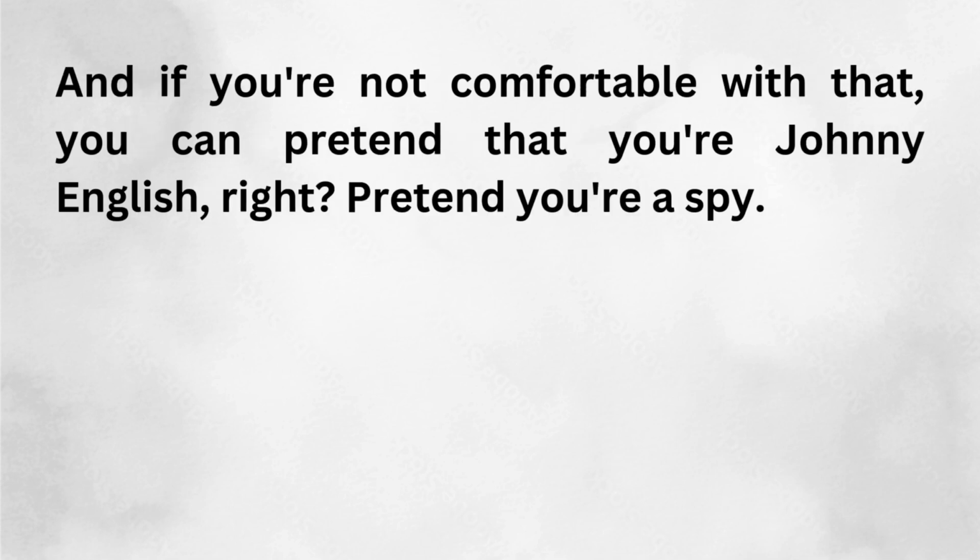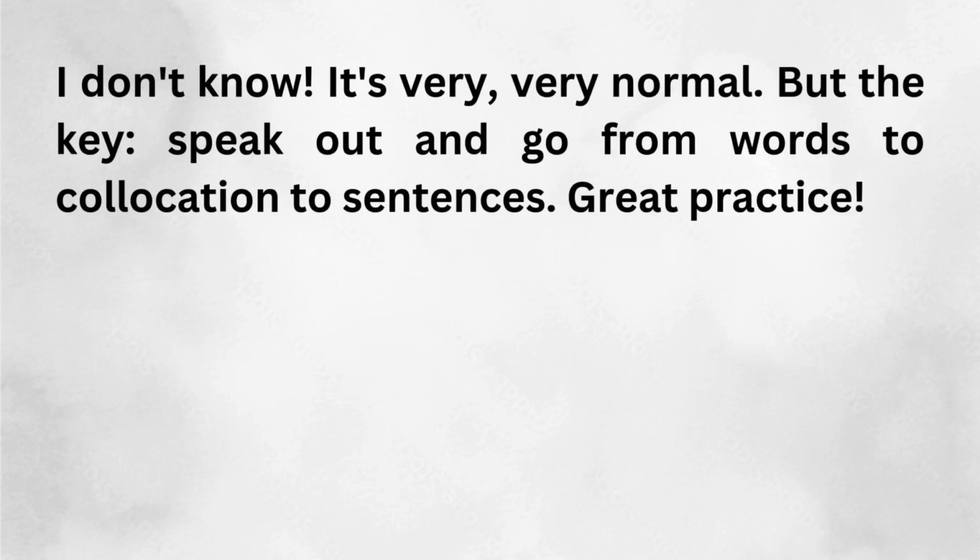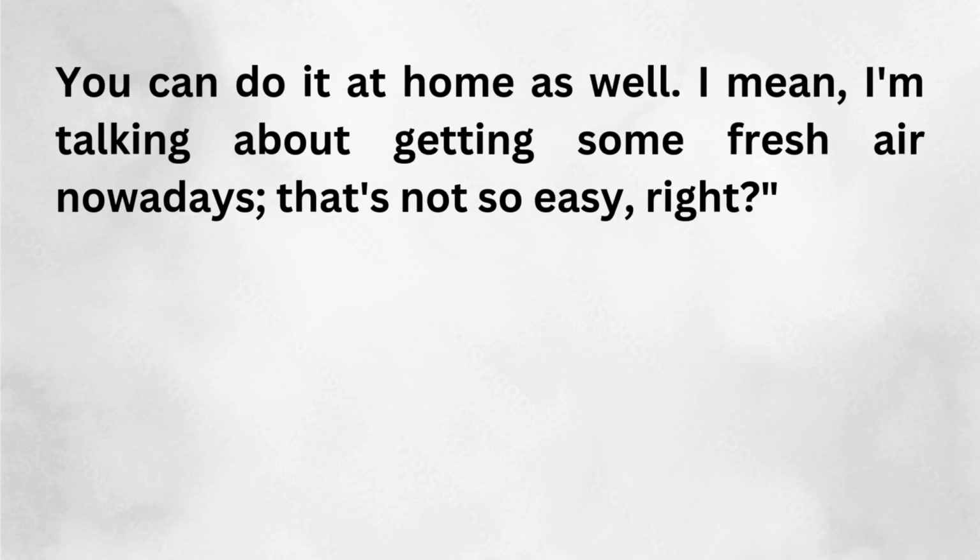And if you're not comfortable with that, you can pretend that you're Johnny English, right? Hello, yes. There's a man walking along a path. There's a woman riding a bicycle, and I think there's a woman glued to her phone, and she's about to have a picnic. Call in the police. Get Johnny English. Pretend to be a spy. I don't know. It's very, very normal. But the key, speak out and go from words to collocation to sentences. Great practice. You can do it at home as well. I mean, I'm talking about getting some fresh air nowadays. That's not so easy, right?